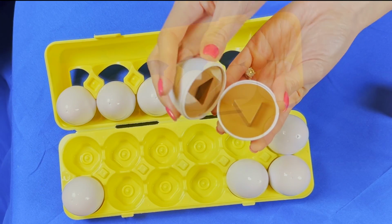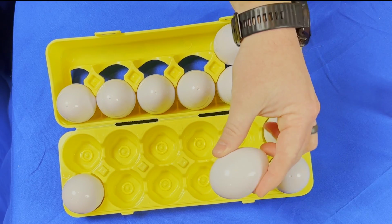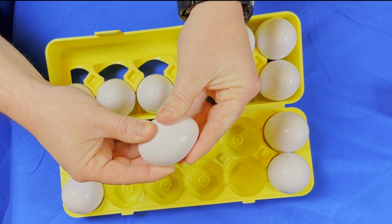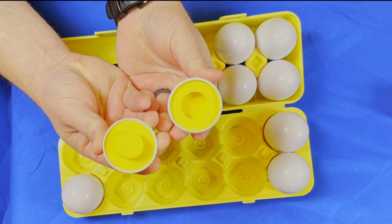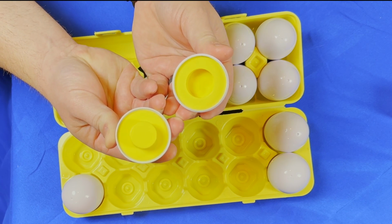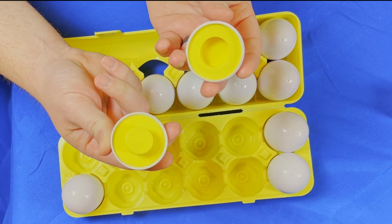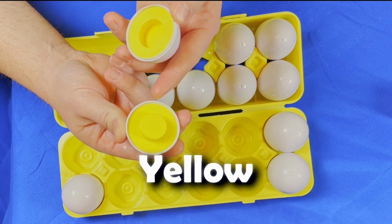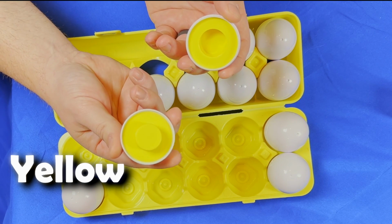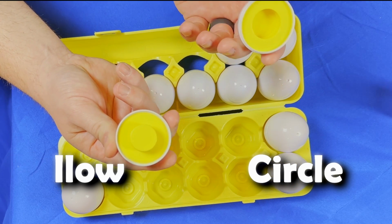Okay, so let's just do one more. How about we just pick this one? Okay, let's open it up. Are you ready? 1, 2, 3. Oh my goodness. Okay, let's start with the color. What color do you see? That's right, that's yellow. Now, what shape is this? It doesn't have any edges. Did I hear you correctly? Did you say circle? Yeah, good job.